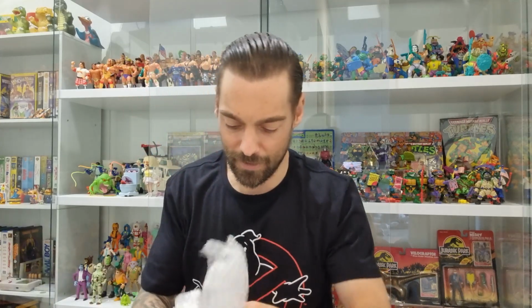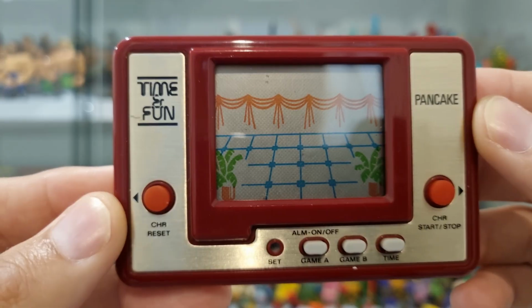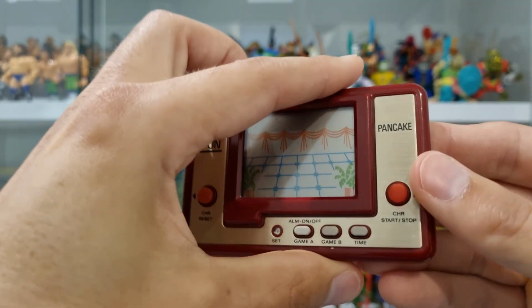And we've got something else here. Wow. This is... I know what this is as well. I don't know if this is a Tiger handheld or... I don't know exactly what this is. It's kind of like a Nintendo Game & Watch, or a little Tiger handheld, but it's called Time and Fun. And it's Pancake. If anyone who's watching knows what this is, definitely give me a helping hand in the comments. I'm sure Matt and Andrew will fill me in. But it's even come with the little batteries that these used to take.